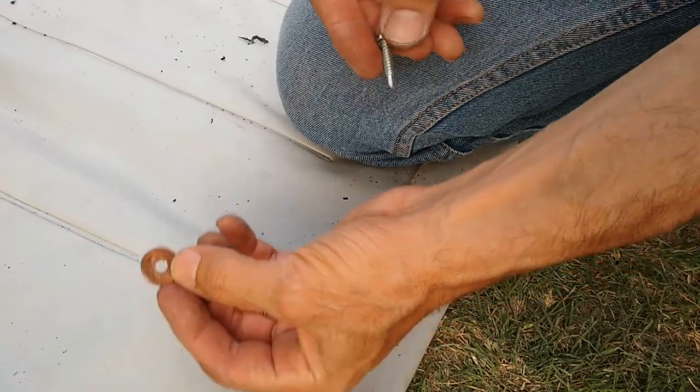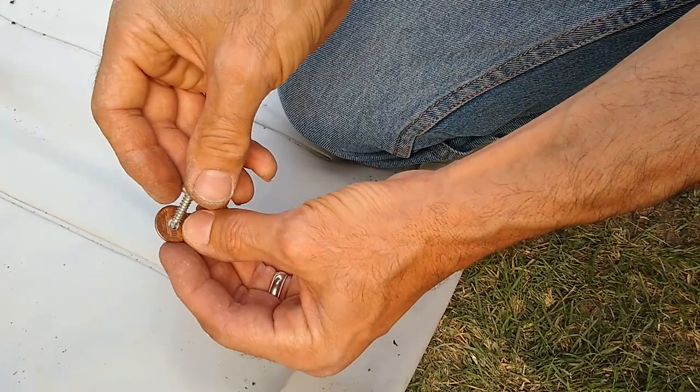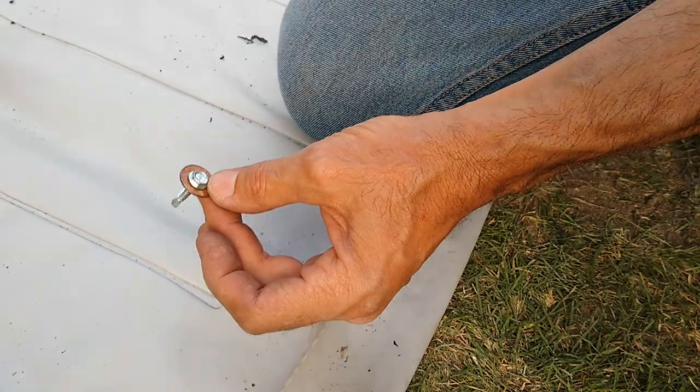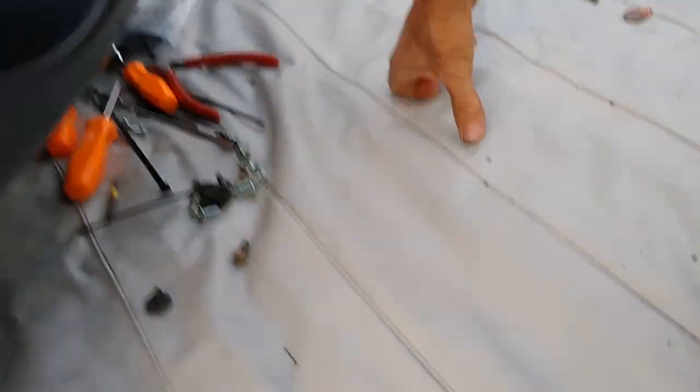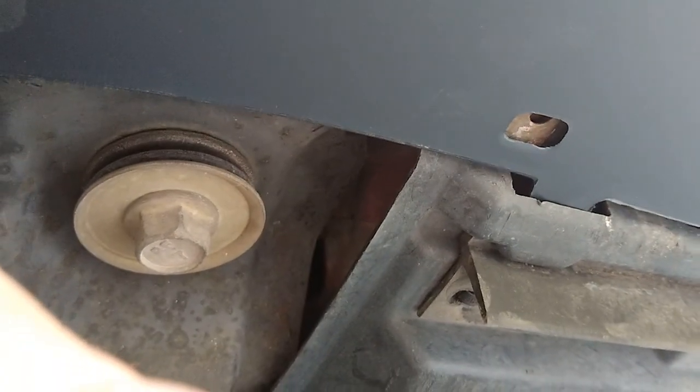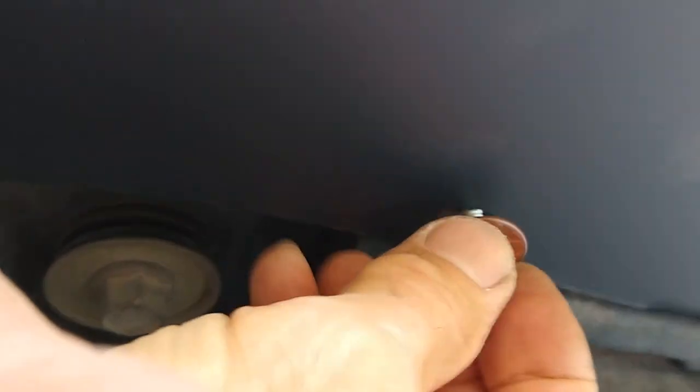Okay, so here's the drilled penny. There's my little washer. Let me show you why I need these. If you look under here, see if it'll focus. This is what I need them for. See these little bumper tabs? They have quite a bit of an opening. And unless I have this little washer in here, the screw head will just go right through that hole because it's too big.